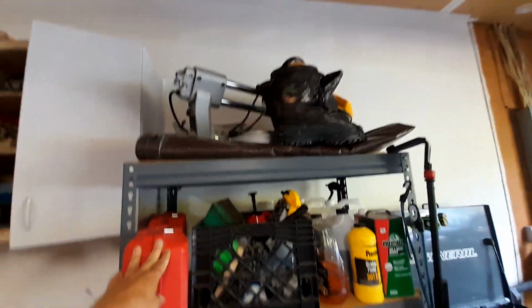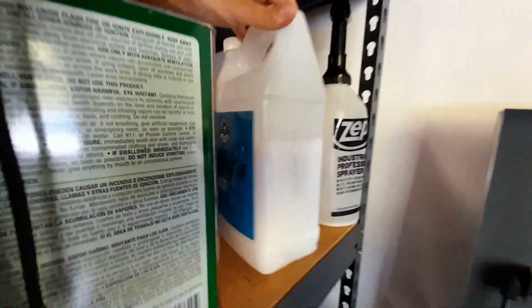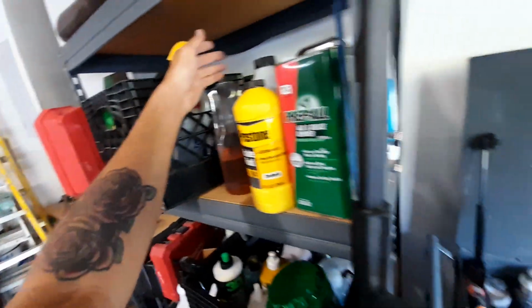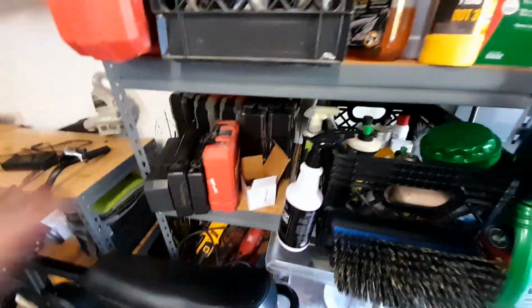But that's pretty much my toolbox end. That's how that looks. But of course I have my floor jack. This is my tool shelf where I keep all my tools, my chop saw, my Sawzall. I got all my random gallon jugs and whatnot, like Silk Shine and Prep Ball, brake fluid, degreaser, various detail stuff here, pump sprayers, and all types of little stuff for when I go do a mobile detail job.